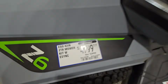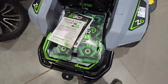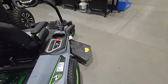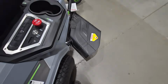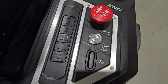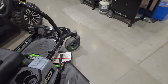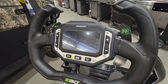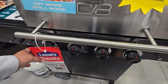$47.99 down from $59.99. You got the battery compartment here on the back. Pretty nice. 6 batteries. Looks like it takes 6. And then pretty roomy. It does have the side discharge. Cup holders, 2 different sizes of cup holders. You got the gears on and off, the PTO, the blade. And then the wheels there, the zero-turn wheels. Pretty nice. And then you got a nice screen on the steering wheel, with a lot of buttons and bells and whistles and stuff like that.